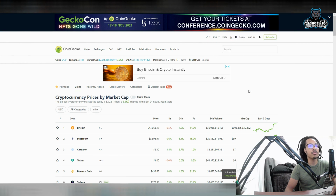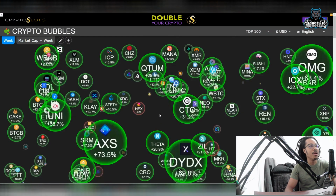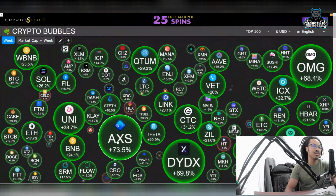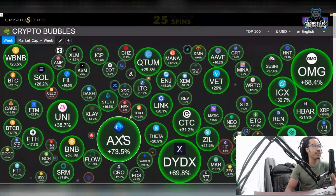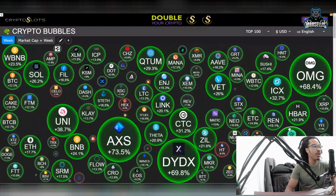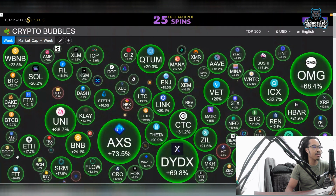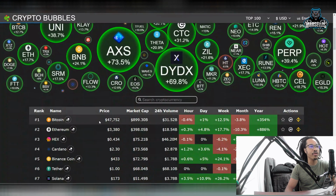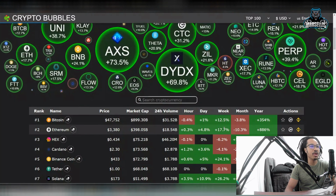I like looking at the crypto bubbles view just because it looks cool. But anyways, you can see everything inside crypto is doing good. Like Axis 73%. We got all these different cryptos up huge right now. We got Bitcoin up huge, got Dogecoin over here at 7.5%. So everything's moving pretty big right now. You got Bitcoin doing some big numbers, Ethereum doing good numbers too.